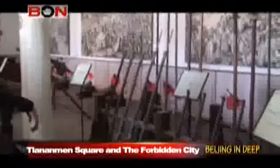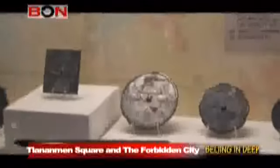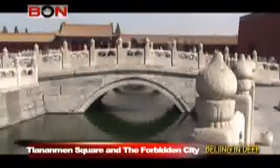Many of the side halls present artifacts reflecting the palaces in China's history. Part of the pleasure of exploring the Forbidden City is discovering these dozens upon dozens of exhibits throughout the palace. Exhibits aside, just sprinting from one end of the palace to the other exhausts you.